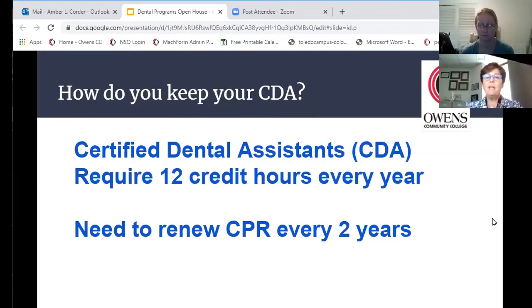So if you get certified, how do you stay as a certified dental assistant? Well, every year you have to have 12 credit hours, and you have to reapply, and you have to have your CPR every 2 years. Whether you're certified or not, everyone has to have their CPR certification every 2 years, whether you're a hygienist, a dentist, or a dental assistant.